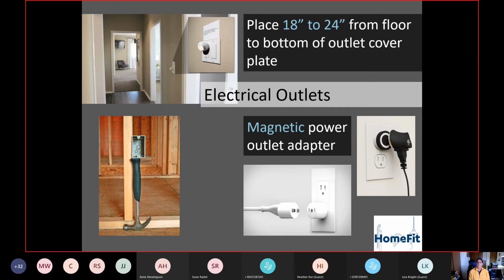Now, one thing I found, which I just thought was interesting and wanted to throw in there, is they have these little outlet adapters that work off of a magnet. So you can plug your light fixture, or if you're vacuuming or what have you, into this adapter. And then if for any reason someone were to trip over it, it detaches very easily because it's a magnet, without tripping and falling and hurting yourself. So I thought that was something very interesting that I wanted to share with you.